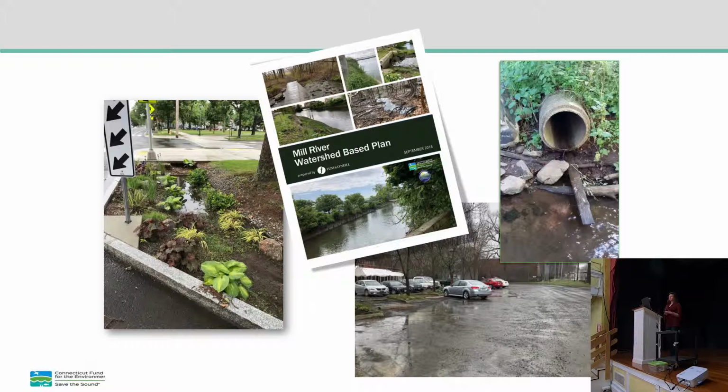It flows through Sleeping Giant State Park. It's really a lovely portion. The northern portion of the watershed is a lot of small streams with a lot of forest cover and a lot of homes, but when you're standing in the stream, you don't realize how close to businesses and residential areas you are. The momentum around the watershed plan really came from the active groups within the watershed.